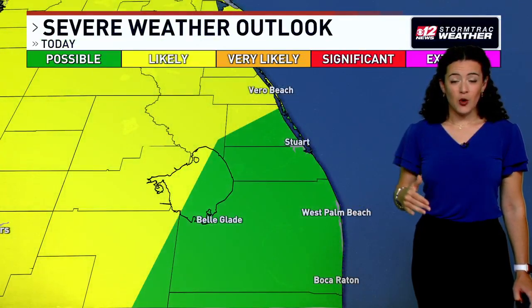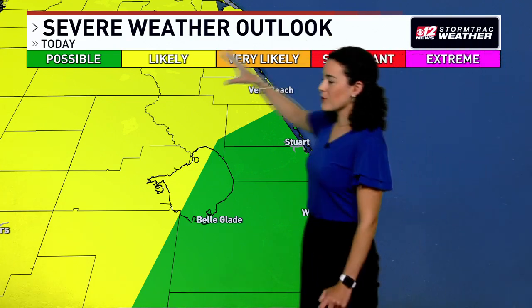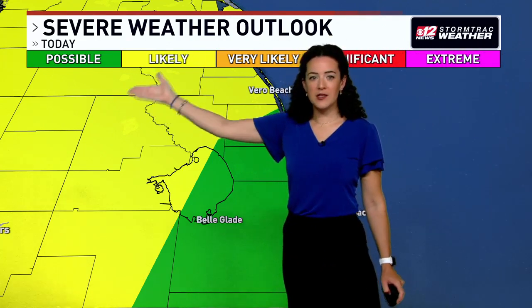Now, speaking of thunderstorms, we do have the potential for isolated strong to severe storms for today. We've already seen one isolated severe storm in inland Palm Beach County early this morning. Our greatest threat, though, will be along the west side of the state and across central Florida, but this does include some of our northern counties and parts of the northern Treasure Coast and parts of Okeechobee County, too.